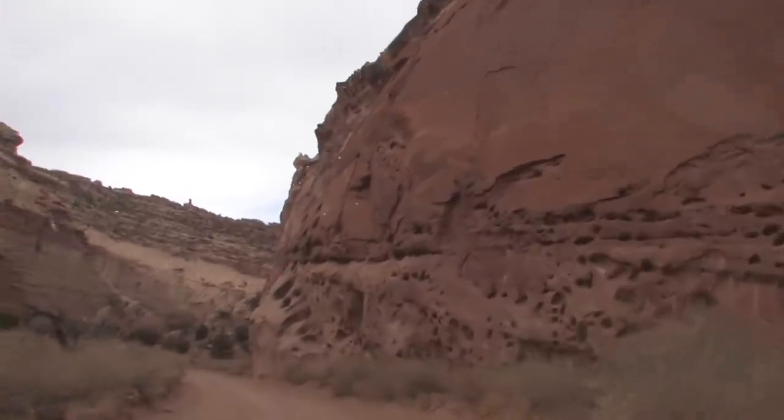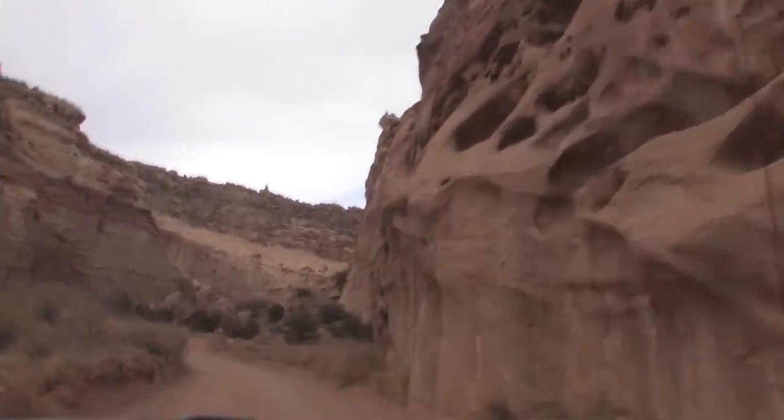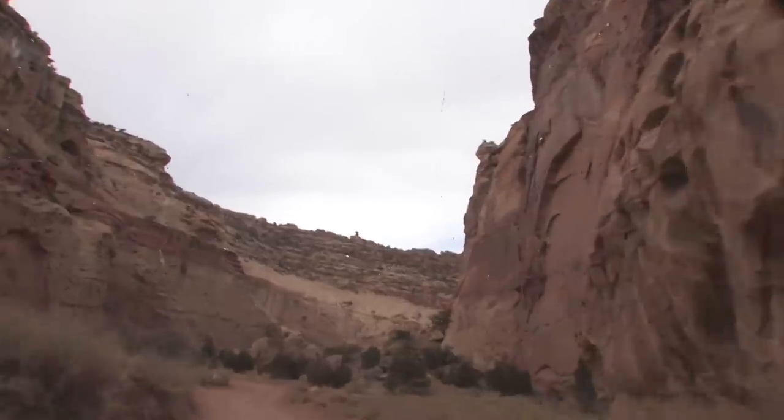This is a great way to see the canyon. In most cases, you're looking down on a canyon from a high ridge. Here, you're driving through one.